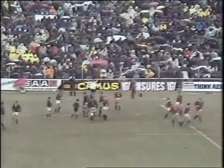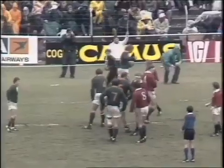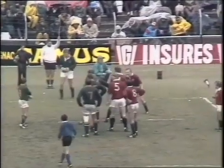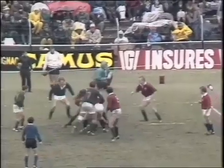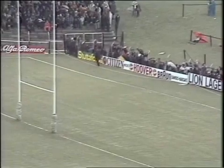A short line out called by the Springboks. First one today, incidentally. We haven't had any of those before. Variation in tactics by the Springboks. Be interesting to see what happens. Moorman going up well for it. Serfontein. Botha, this could be a drop. And it's there!